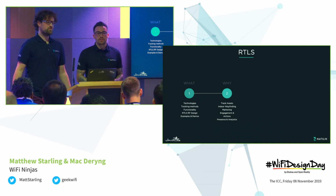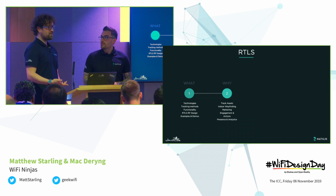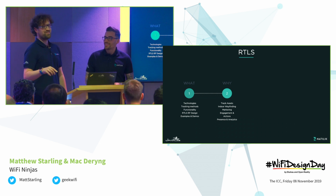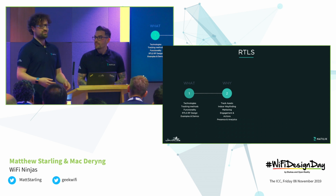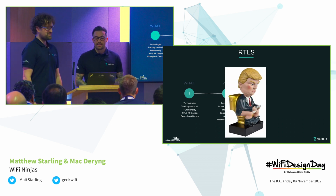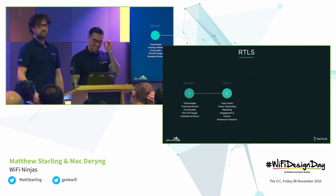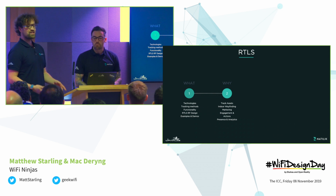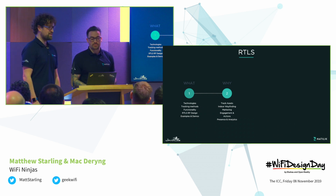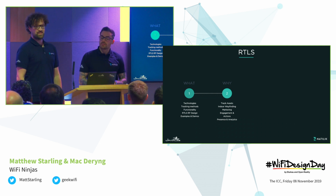So RTLS can be used for tracking indoor, whether indoor wayfinding. So you can find your house, you can find your meeting room, you can find your toilet, if that's your thing. You can use it for marketing purposes, to engage with your clients, to push notifications, to trigger some actions if they are running applications on the mobile devices, and for network-wide presence and analytics stats.